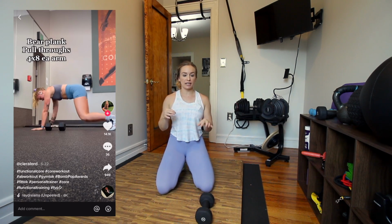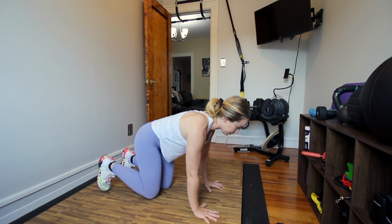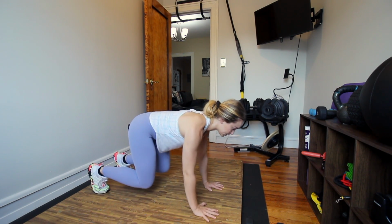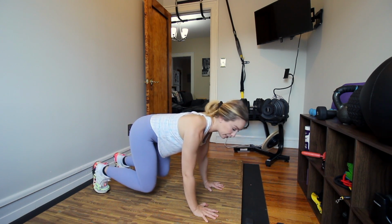All right, so this is a bear plank pull through. This is going to be working anti-rotation. So essentially you are using your core to resist rotation here. And we are doing it from a bear position. So hands are right underneath the shoulders, knees are underneath the hips. We want to make sure that core is nice and engaged, and lats are engaged too. So you're squeezing something imaginary underneath the armpits.